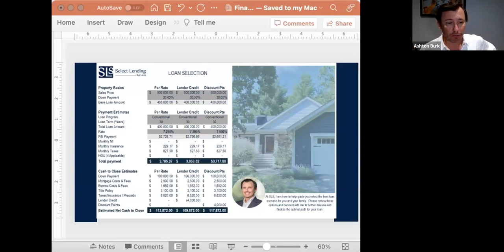If I was having a preliminary conversation with a client, this is the rate, this is the payment. Sometimes you don't want to focus too much on the rate because rates are kind of nebulous numbers anyway. You want to look at that total payment and what the estimated cash to close is. And we can kind of play around with numbers from there to determine how we get to an ideal payment and a good cash to close.